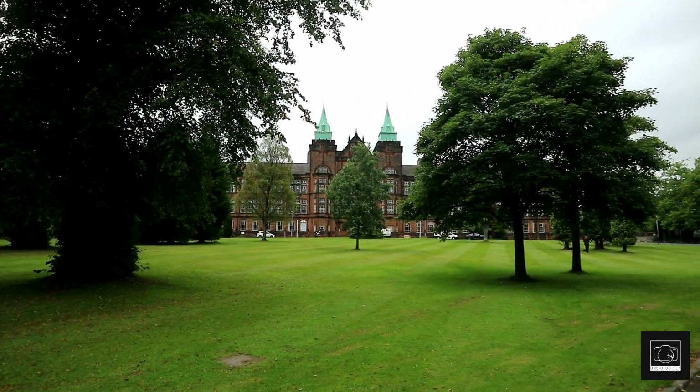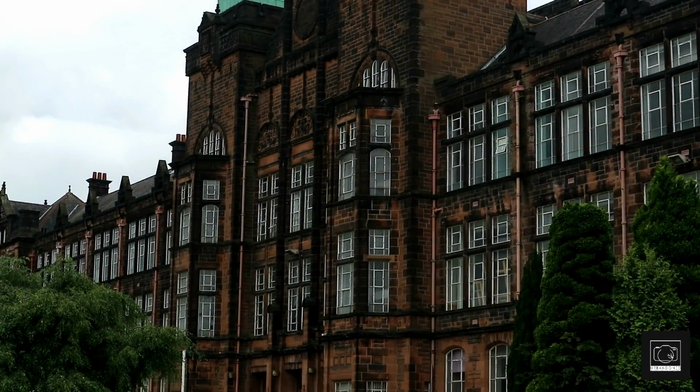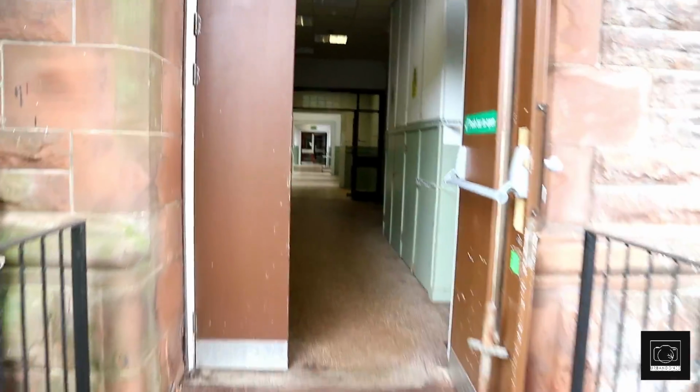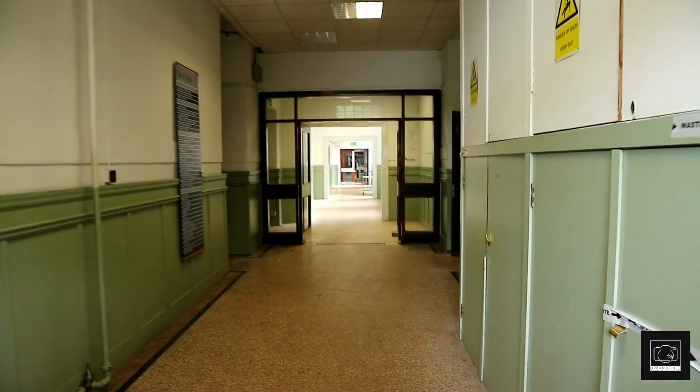Although you would never expect it, this impressive structure is abandoned, with on-site security. Luckily for us, workers were inside the day we wanted to explore, so we slipped past them through an open door and began a very tense exploration of the building.